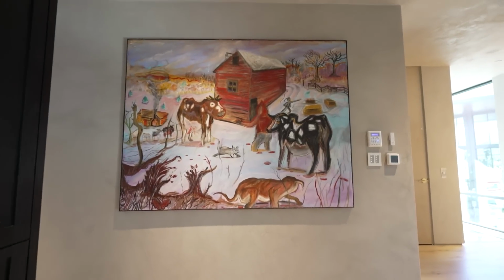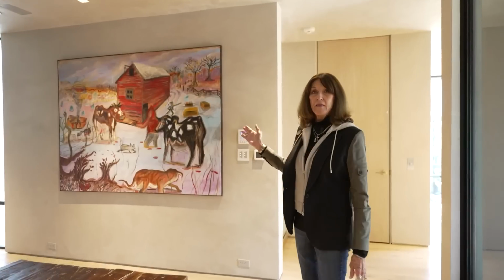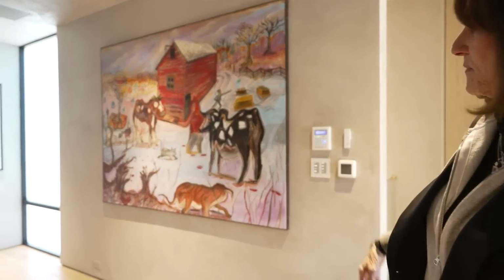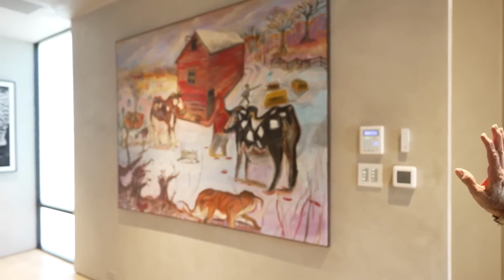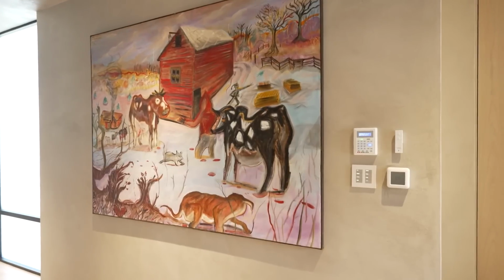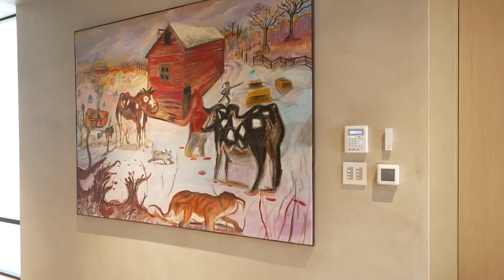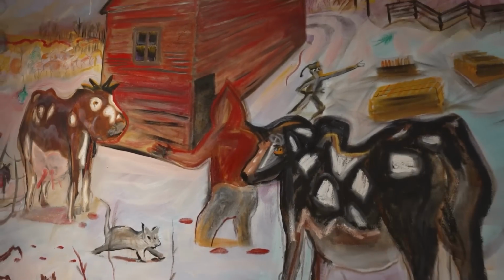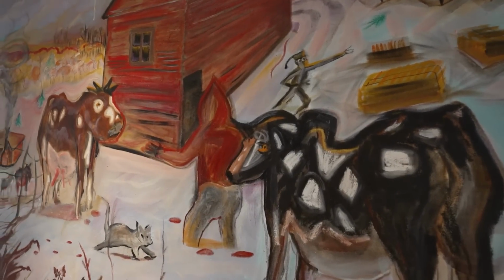This is not a new piece of art. This is a piece I bought in the 80s. It has lived in several of my homes, my ranch in Mississippi, and then another home, and finally it has made its way here. It lived in the hotel for a short period of time, and now it's here.